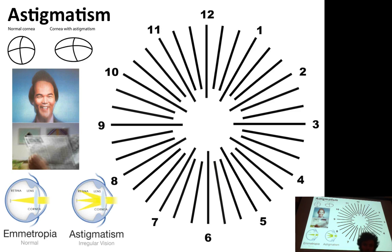Someone with really, really astigmatic vision would look at a person and, for example, see some kind of really distorted, warped vision, but that would be pretty severe, I would guess. It can lead to headaches, etc. So normal vision, a person with unimpaired vision, would be called emmetropic, emmetropia. This is somebody with no problems in their vision. And then astigmatic is a person with a problem in their cornea.